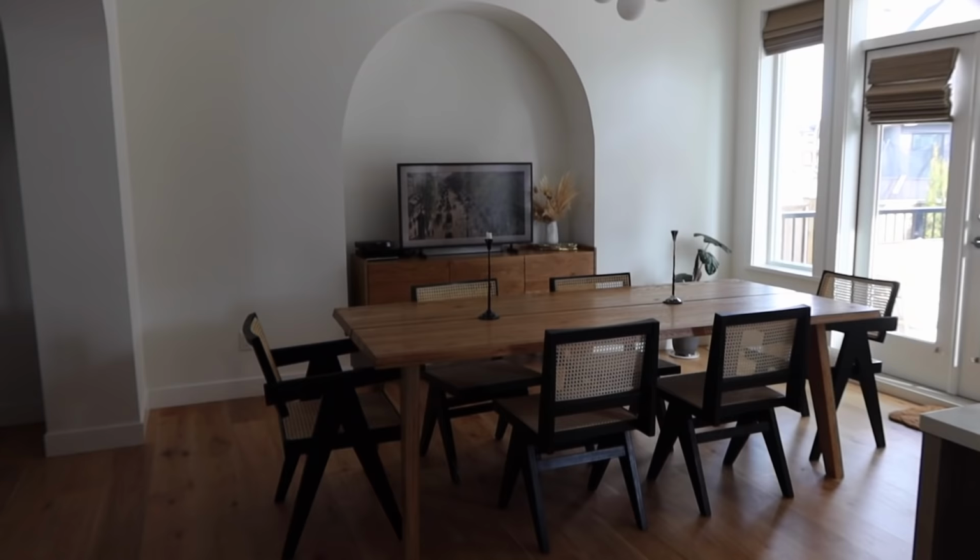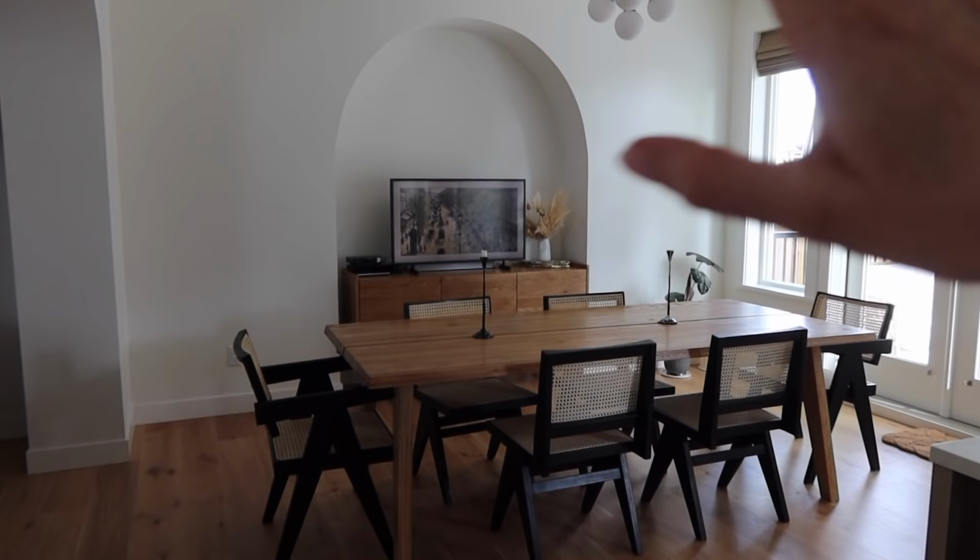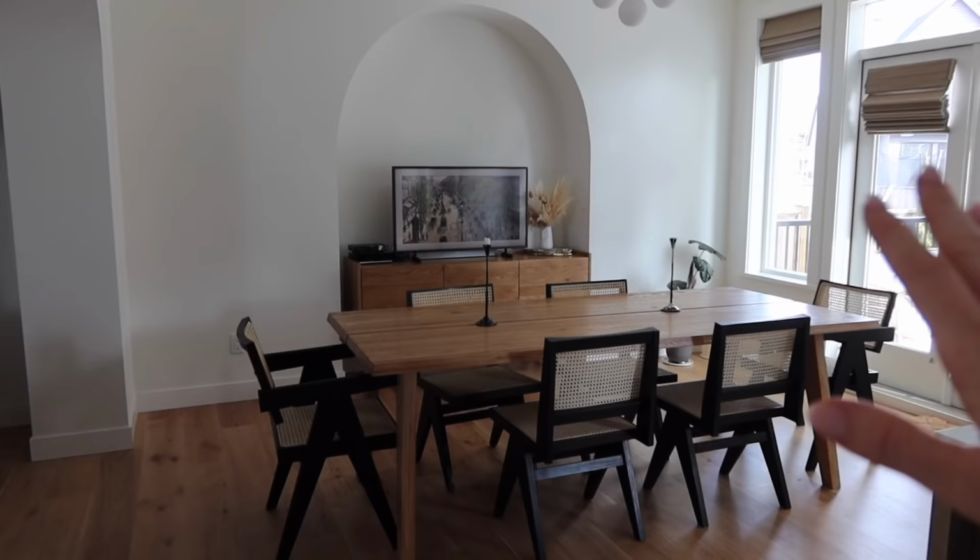Anyway, let me show you the nook with the TV right now. So here's the dining room in all of her glory. There's the Frame TV. Eventually we're going to be hanging it up, but in order to do that, we're going to need to drill a little hole behind so that we have no cables. The goal is to have no cables, no boxes, nothing on here, and it'll just be nice and plain and clean.